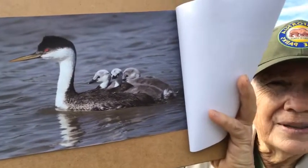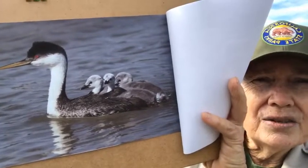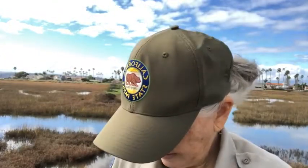So if you're ever near ponds during the breeding season, you'll be able to see some of those ceremonies. But here, you're just going to see them hanging out, eating weeds. Mark says that we do have Clark's, but they're far less common than Western. And I haven't seen any here, but that doesn't mean that they're not here. And now you know how to tell the difference.